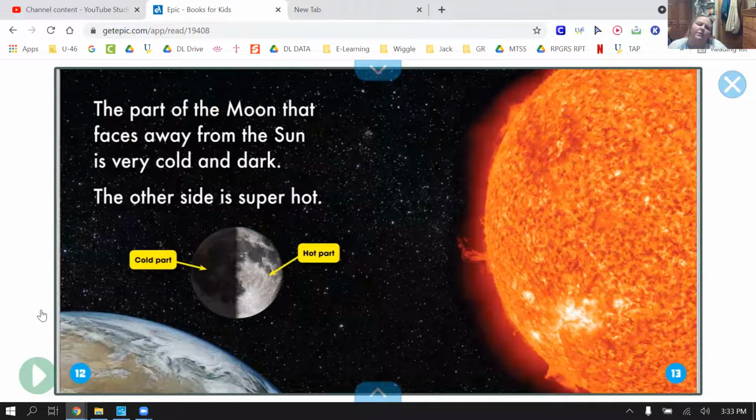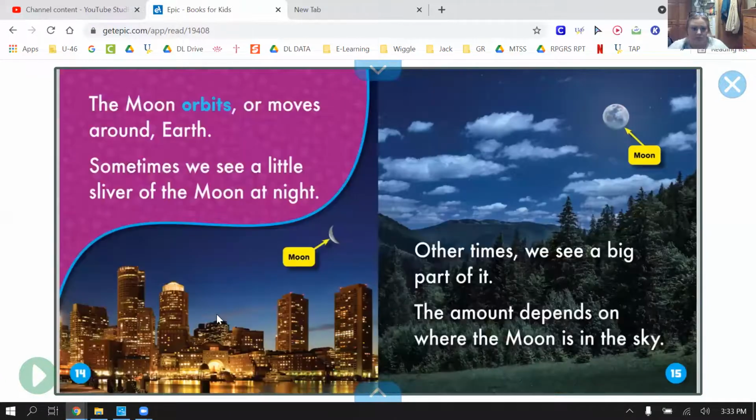The part of the moon that faces away from the sun is very cold and dark. The other side is super hot. So for example, this is the Earth, this is the sun. This is the moon. This part of the moon is light and bright because it's facing the sun. So it's hot because the sun makes it hot. This part is kind of like a giant shadow. It's dark because it's not getting that light from the sun. So it's cold. The moon orbits or moves around Earth.